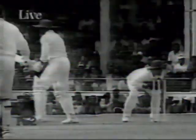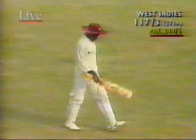Yeah, you could see the frustration building up. And that's it. He realized the asking rate was high. He went for it and chose the wrong ball.